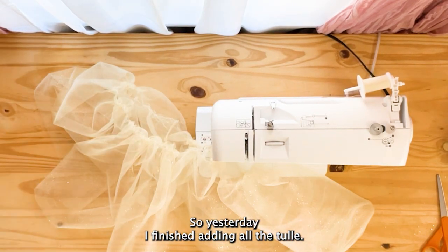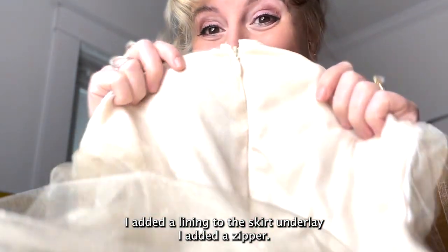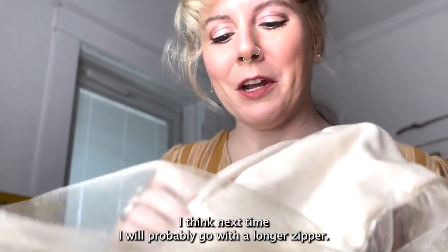So yesterday I finished adding all the tulle. I added a lining to the skirt underlay. I added a zipper. It fits. I tried it on. It all technically fits, so it was kind of hard to get in and out of. I think next time I will probably go with a longer zipper.